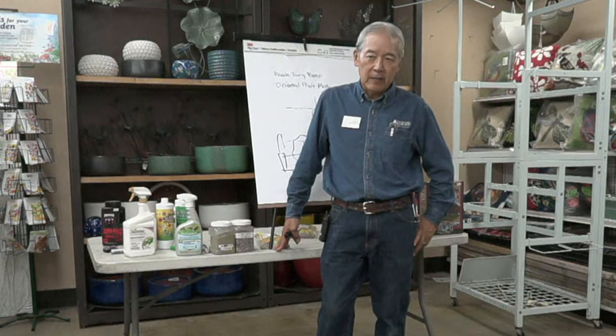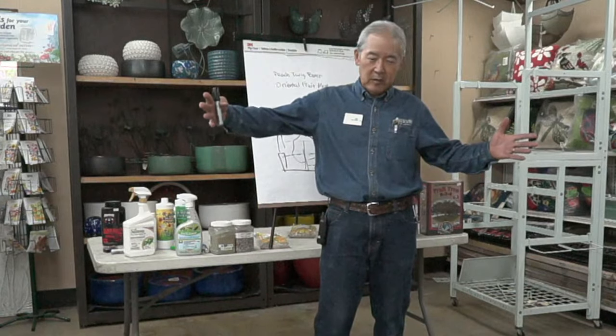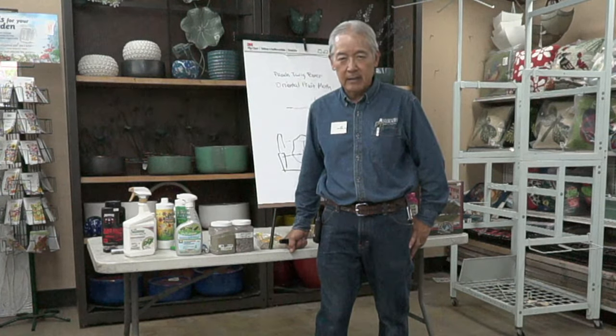Now, one of the first things I did 40 years ago, I had 20 fig trees, and it sounded like an aviary in my backyard. So I got a realistic looking rubber snake this big, set it out on one of the fig trees, and did not hear a bird for 2 weeks. So birds do not like snakes. It's got to be a big one.